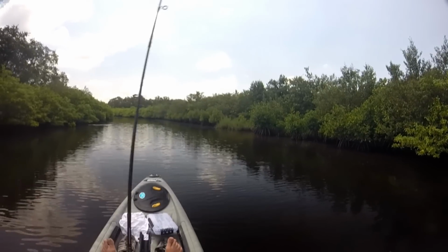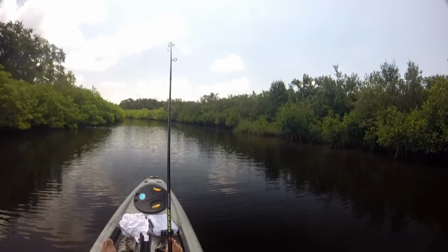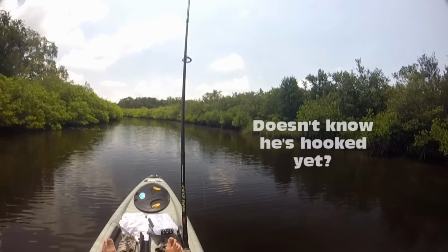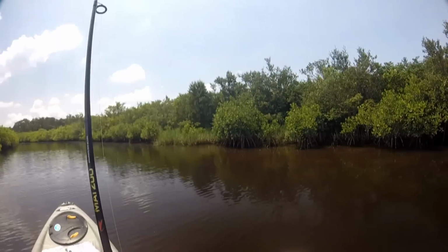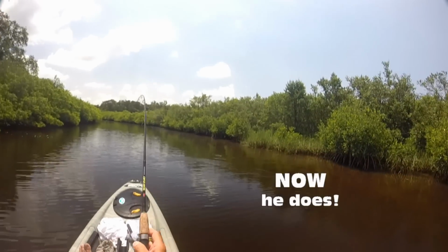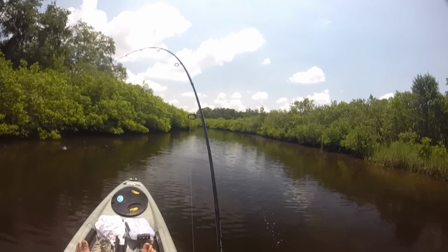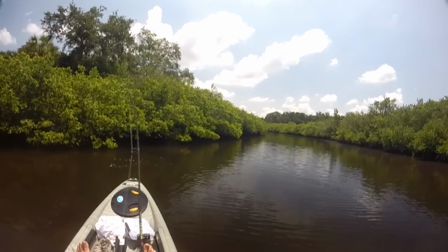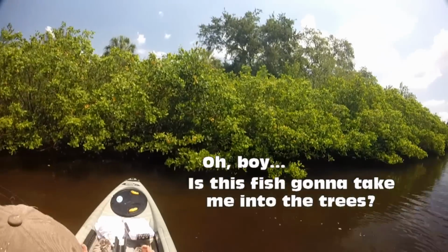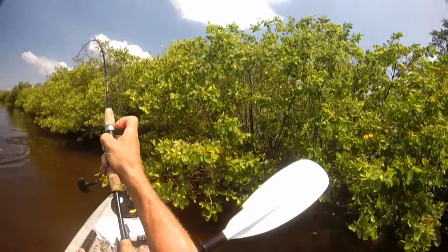Here he is. Nice fish, huh? That was quick. Quick hookup. I think it's a nice snook. Fighting too hard. Feels heavy. Whoa, there he is. Look at this. Oh boy. That's a nice fish.